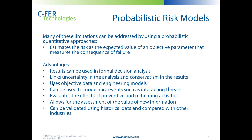It can be used to model rare events such as interacting threats, which I know is a difficult topic. In some cases, the interacting threats are very rare, and it would be difficult to model these using statistical data based on history, since they don't occur that often. The probabilistic risk models do allow for a methodology to help predict what those could be, although the challenges are still there.